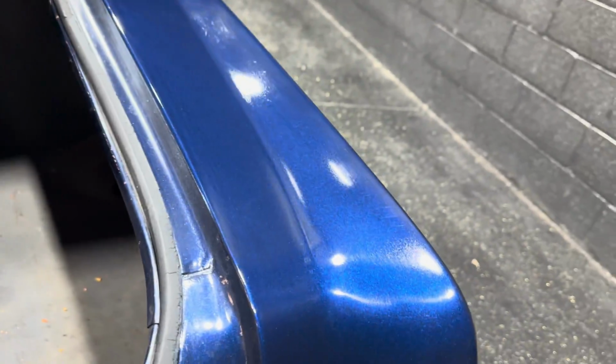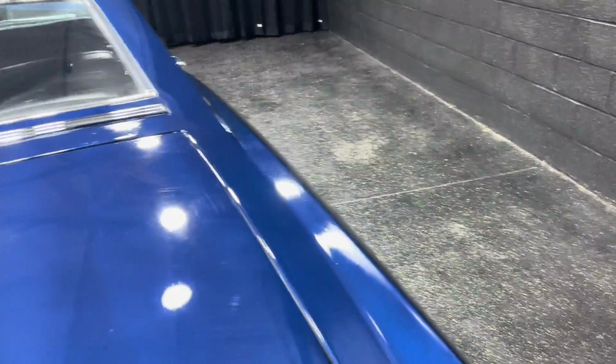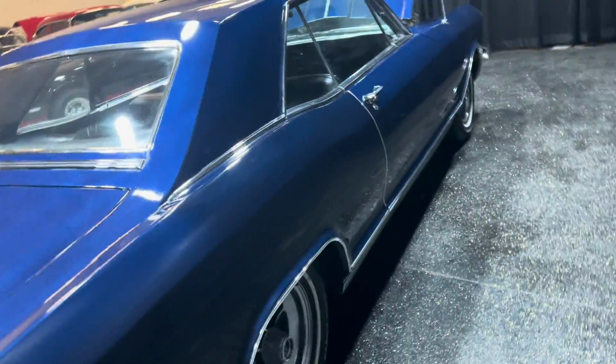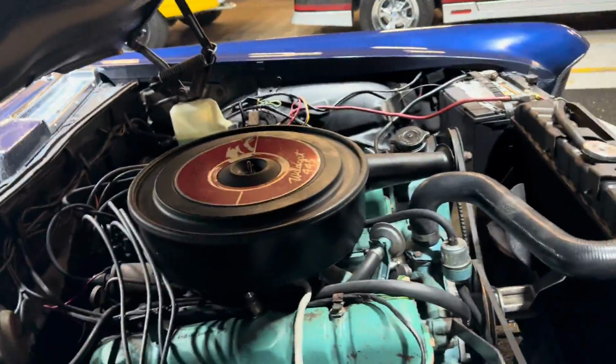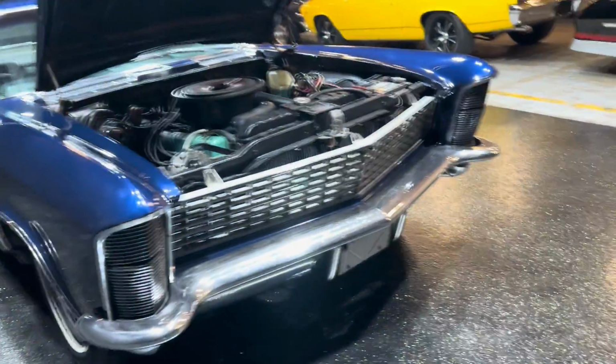And these things are getting hard to find, these Rivs. I mean, this car was kind of the cross between somewhat of a muscle car and a luxury car, considering it's got the big V8 that it came with, and they had plenty of power.